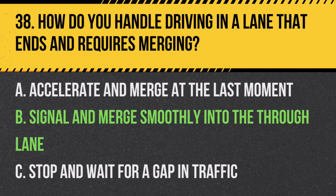Answer: B. Signal and merge smoothly into the through lane. Gradual merging and signaling are key for safety.